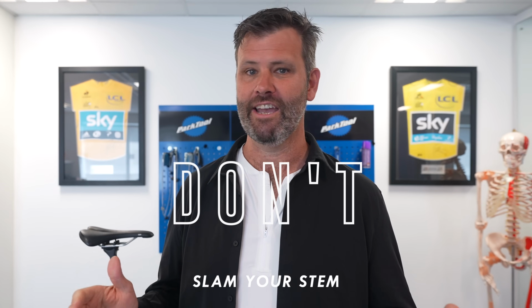Let's go. One of the biggest ones I see is people come in here with neck or back pain and they're slammed at their position like Mark Cavendish with a negative stem about as low as you can possibly go for an aero position to do the 100-mile ride that they're just trying to get around, right? You do not need to be the most aero person in the world for a lot of things that ordinary cyclists are trying to achieve, right?